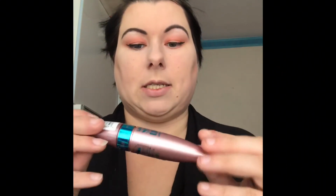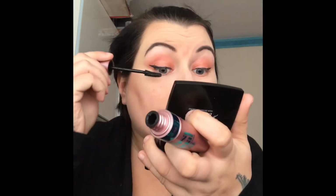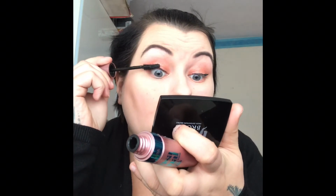Just do this all over. See? Done. Then we're going to get mascara. This is amazing. It's the Lash Sensational Lash Multiplying Mascara in Waterproof. It's in the black, I believe. That is black, yep. I would look over here to do my makeup, but my mirror is too far away, so I'm going to use my palette mirror. We're just going to put some of this on.